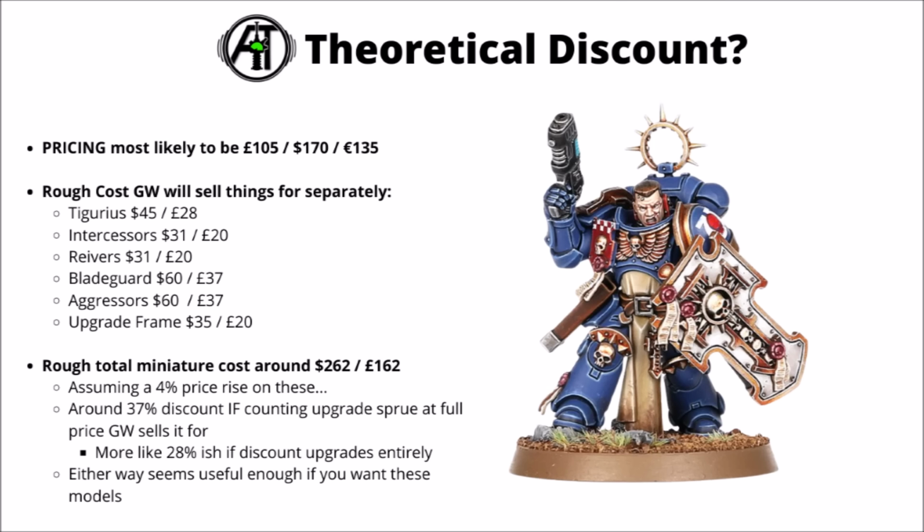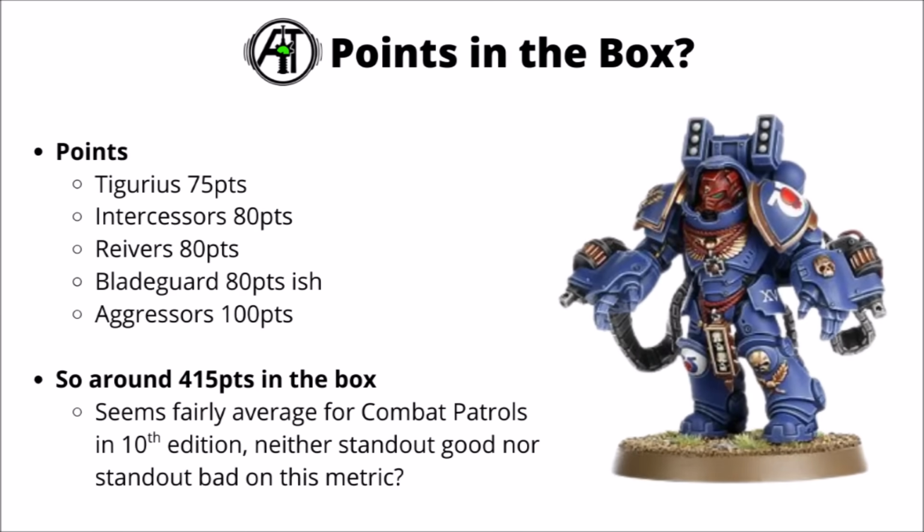If you completely discounted that though, it still seems that the discount in the box set is acceptable, more like 28% off, which is a bit more in line with Games Workshop's more standard Combat Patrol averages for 10th edition. Either way, at least at first impressions, it seems like it's a reasonable enough discount if you do specifically want these models, of course. For the points in the box, it's kind of middle of the road.